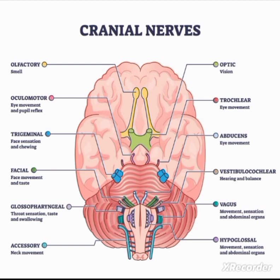Next one, spinal accessory nerve. Spinal accessory nerve, it is motor nerve. Here we are assessing the movement of head and shoulders, the neck movement. Neck movement, that is assessed in the spinal accessory nerve, especially movement of head and neck and head and shoulders. Next one, last cranial nerve, that is the 12th cranial nerve, that is hypoglossal. Movement and sensation of abdominal organs and also the tongue, movement of tongue.